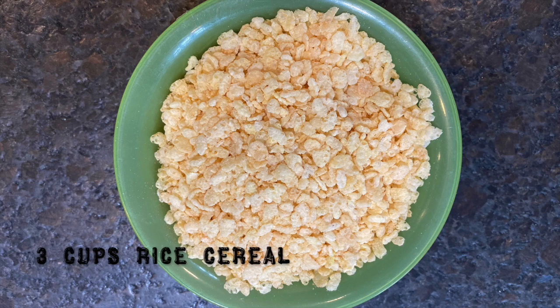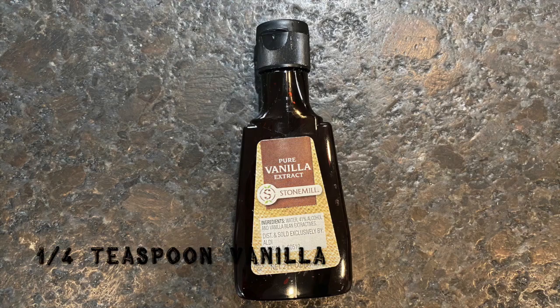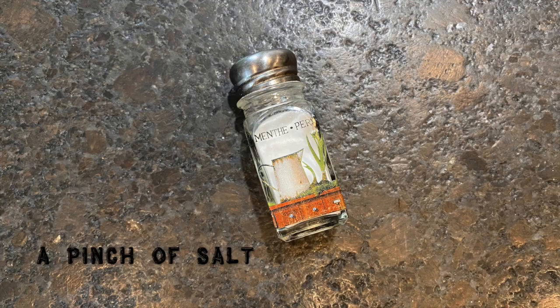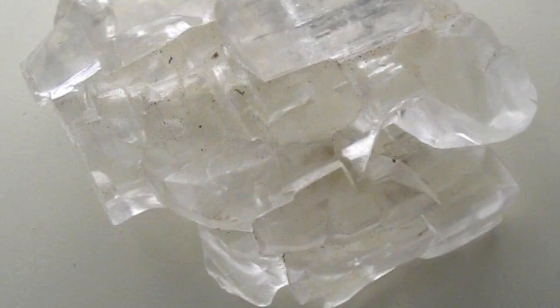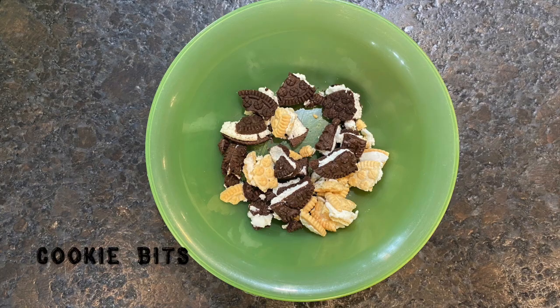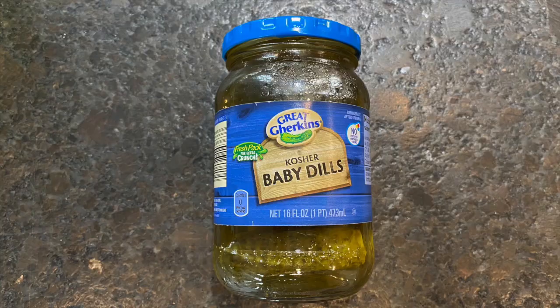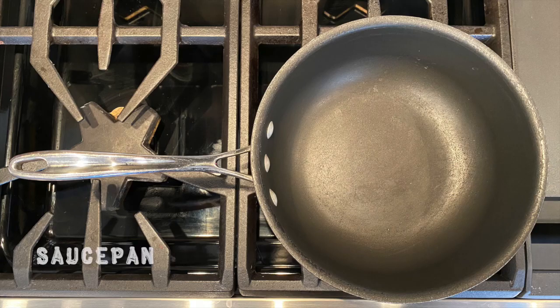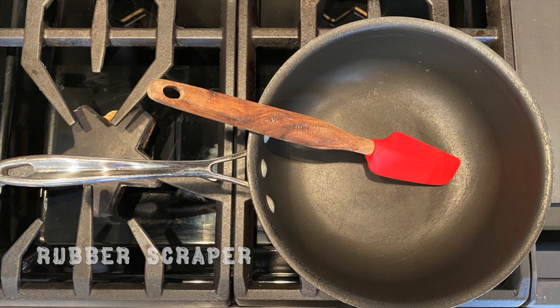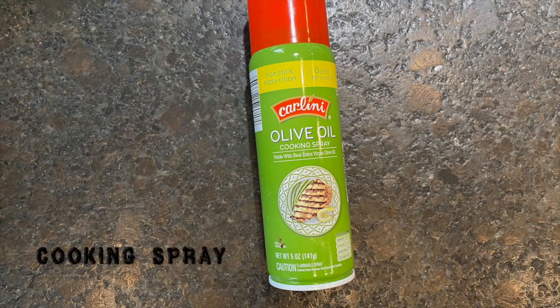Want to make your own delicious sedimentary rocks? Here's what you need. Rice cereal, marshmallows, butter, vanilla, salt, and hey, that's another rock. Let's hear it for halite. Chocolate chips, other candies, whatever else you can find lurking in your pantry. No, not pickles. Saucepan, rubber scraper, a muffin tin with liners or some other small containers, and cooking spray so nothing sticks.